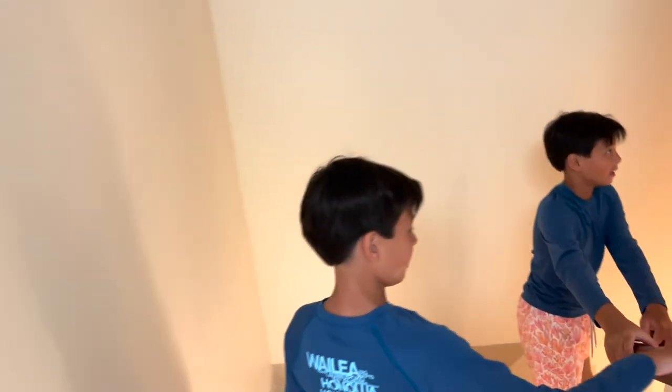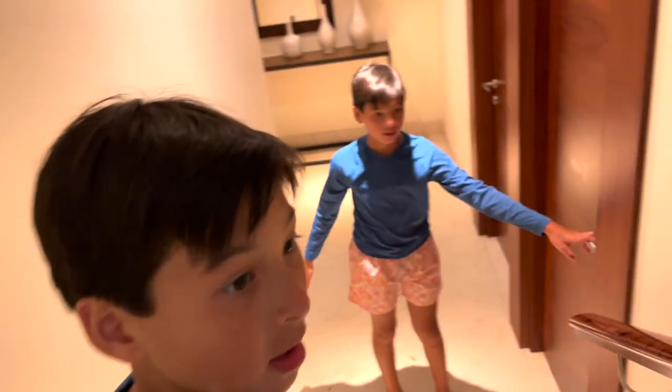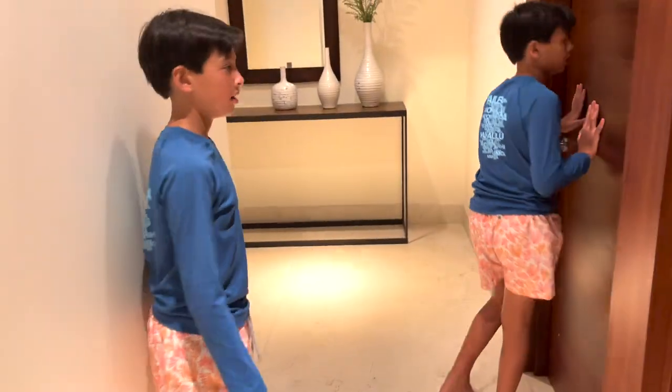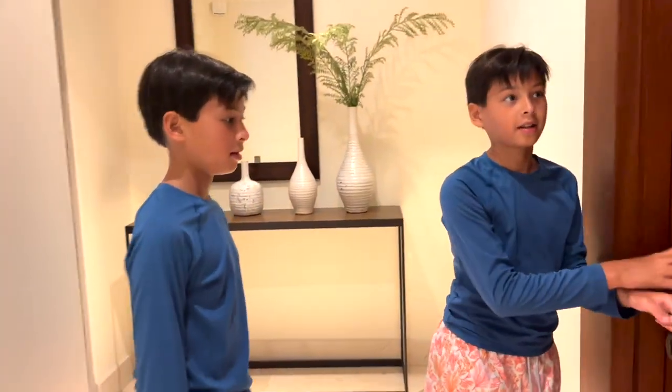Okay, let's go downstairs. Beautiful blue painting. With the beautiful railing. Oh my gosh. Looks like a muffin. It's actually the biggest house I've ever gone on vacation in. These doors are not to open. These are important controls.